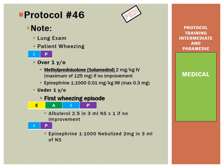Now, if that patient is under 1 year old and this is their first wheezing episode, of course, the albuterol 2.5 and 3 mLs normal saline times 1 will be administered by all provider levels. And if no improvement, the I&P level can administer epinephrine at 1 to 1,000 nebulized, 2 milligrams of 1 to 1,000 in 3 mLs of normal saline.